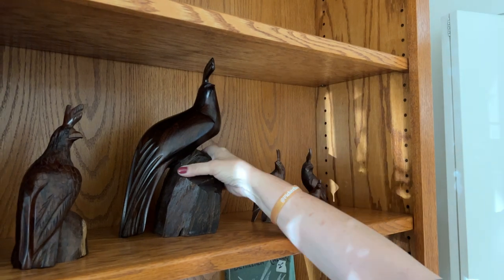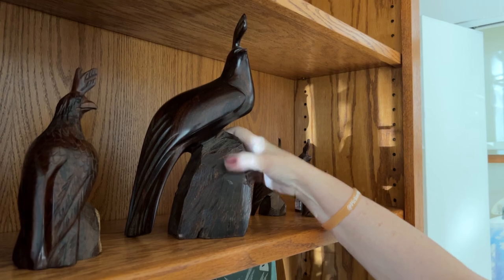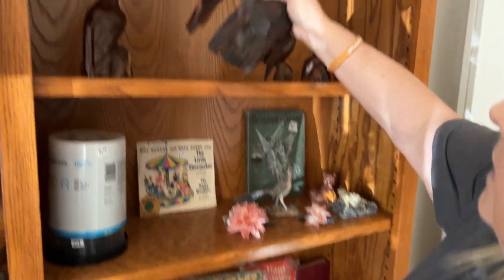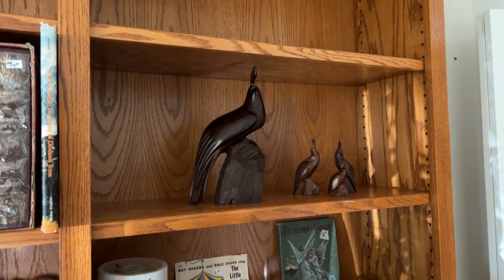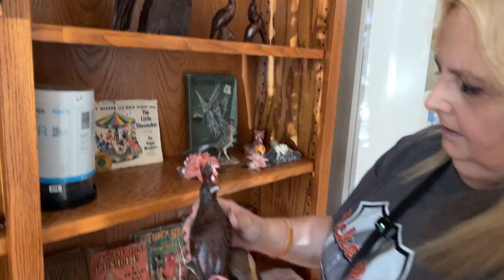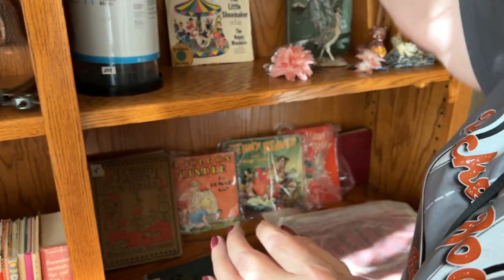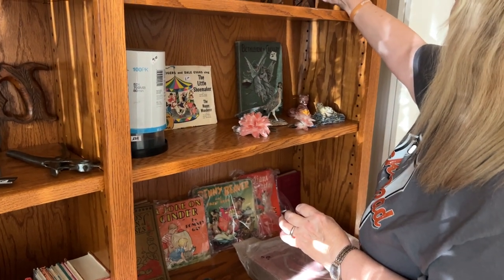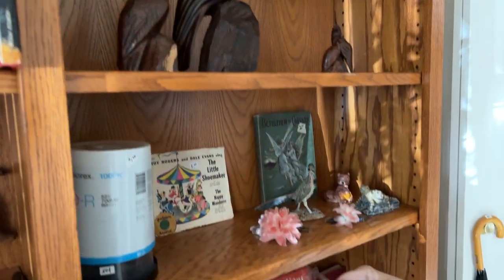We have this ironwood pheasant, I believe. Let's take this down. Oh my goodness, that's heavy. It is $15. It's a very good price. The problem is that I have an ironwood piece in the shop that still hasn't sold. Looks like it might be broken up there. This one is $3, $4, and this one is $4. Let's see. What do we think about these?